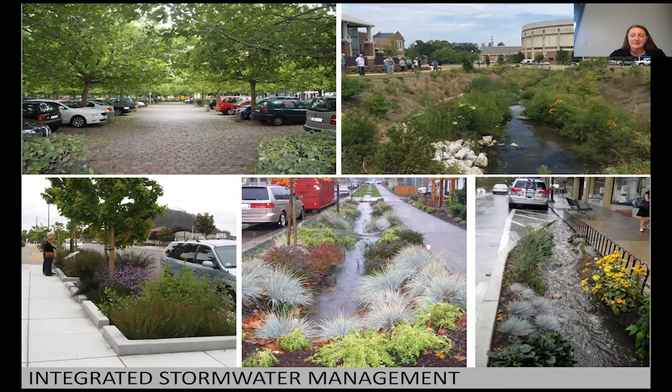So these are some examples of integrated stormwater management that we have seen used throughout the country and in various scales here within Alabama as well. So it's really just taking that opportunity at the beginning of designing a project or dealing with any issue: how can we improve this? How can we do this better? How can we open things up and not hide it away?